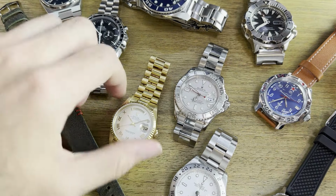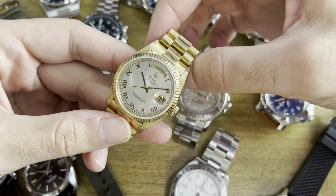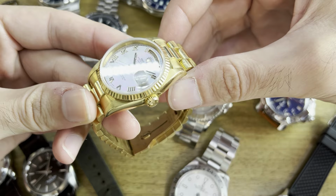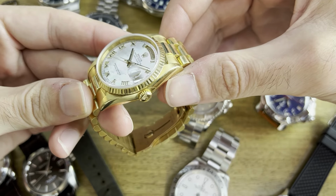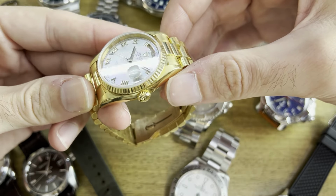Some other interesting things on this table. This has been on the channel very recently. This is my 18238 with the rare mother of pearl dial. You can kind of see in this light how beautiful this dial really is. You got to get it in just the right light to see it.